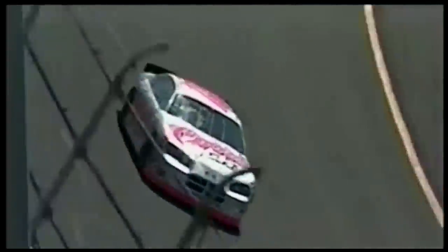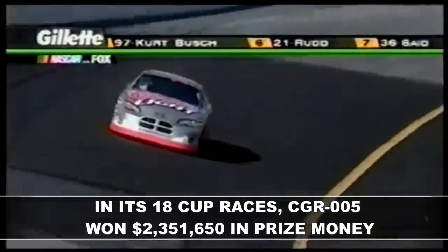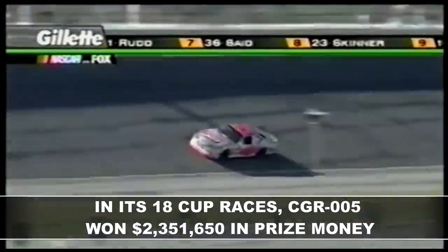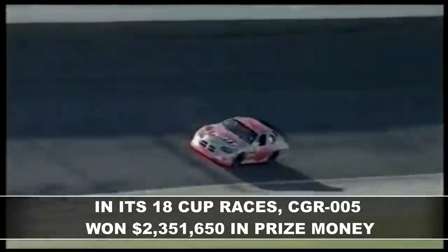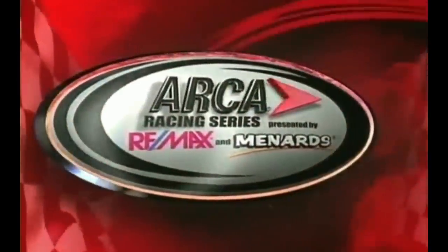For 2005, a Dodge Charger body was put on the car. In its fourth Daytona 500, 005 finished 8th. After using a different car at Talladega, 005 returned for one final Cup race at Daytona in July. A disappointing 22nd was the last Cup race for the chassis. It was at this time when the car took on new life in the ARCA series.